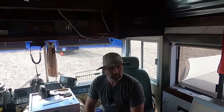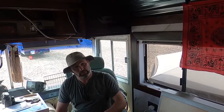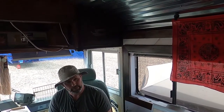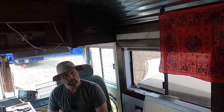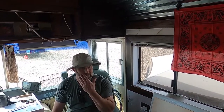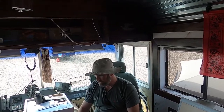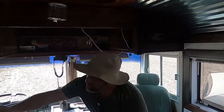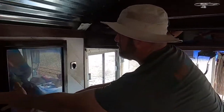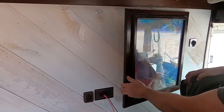The upfitter did rotisserie foam, 2-inch foam underneath and on the sides and top. It had 2 roof air units. It has 2 1,500 watt heaters in it. It has a 10,000 kilowatt generator underneath that sips off the main tank. It has a 100 amp breaker panel box, all fuses and everything.